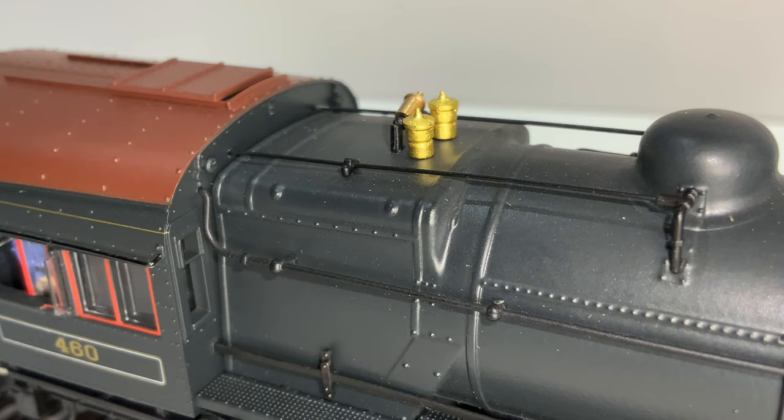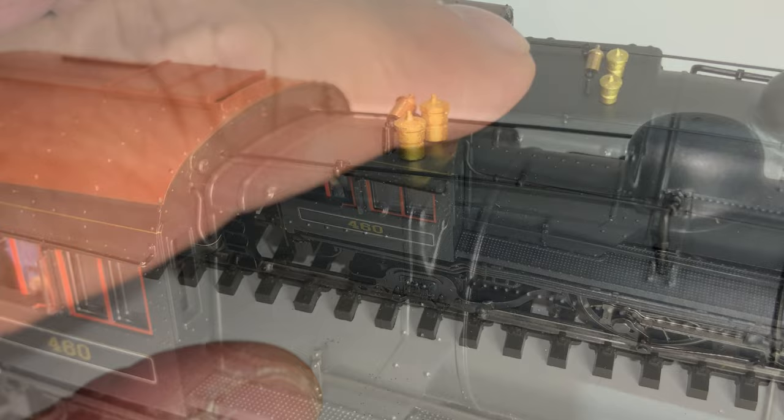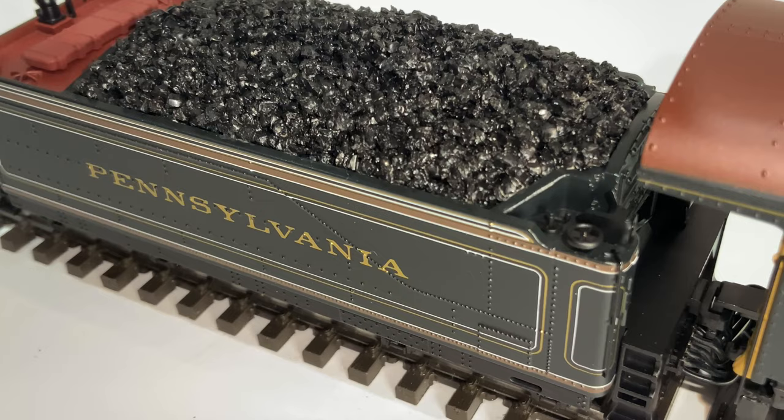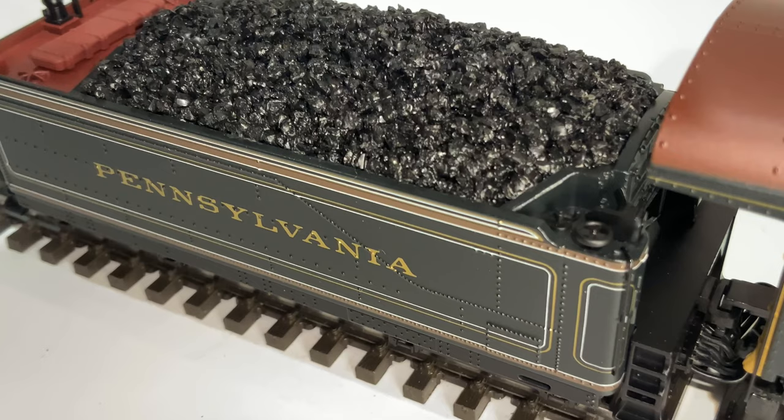Let's move on here. It has a nice vented cab. Although I think I'll leave that closed. I'm not sure what that little gray thing is in there, so I'll probably just leave mine closed. The coal detail looks really, really nice. Probably one of the best coal loads I've seen. It has that nice kind of sheen, shine to it. I think that's really, really neat.